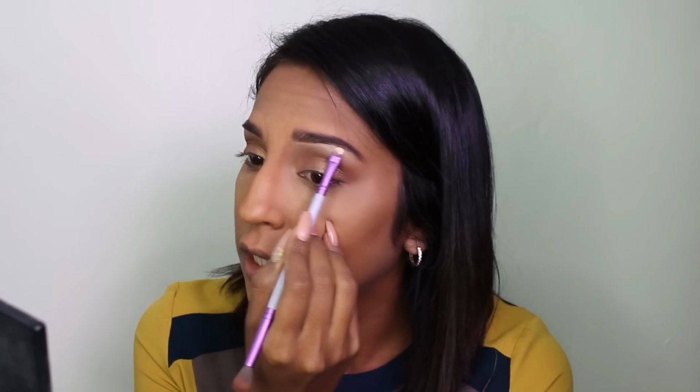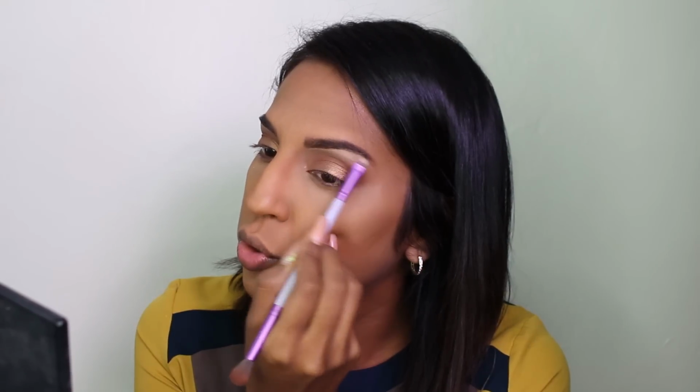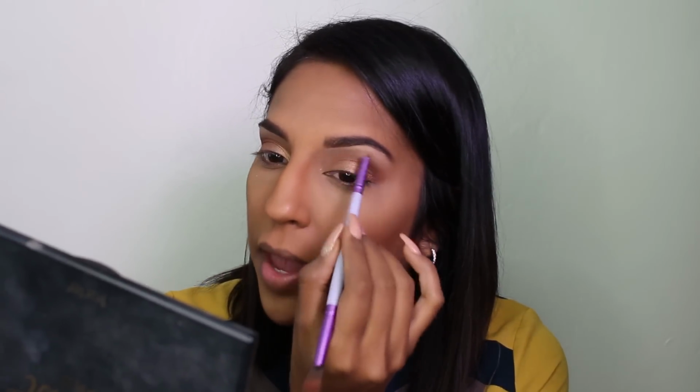Next, I'm gonna go in with this light off-white color called Classic from the Tarteist Pro palette. And it's matte, so I'm just gonna put that under the brow very, very lightly using the flat side of the Veramuna brush. The thing about it is you don't want to be too shimmery during the daytime, so I like to use matte colors up here during the day, and then at night I'll put a little more shimmer.